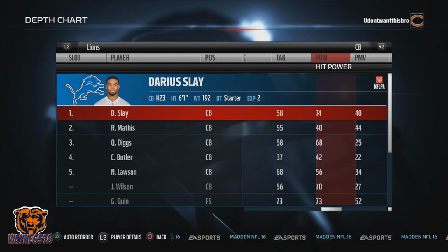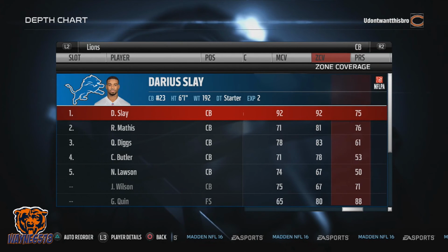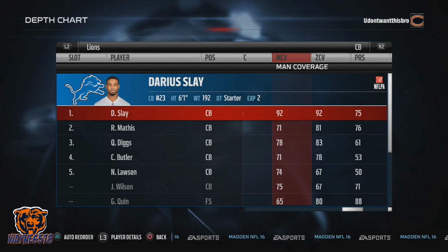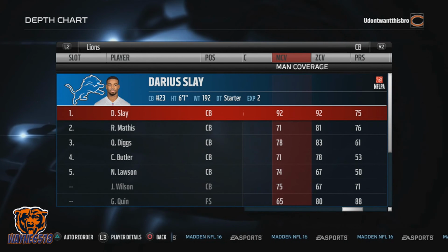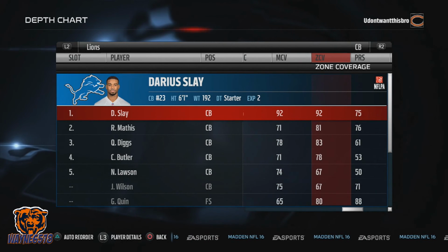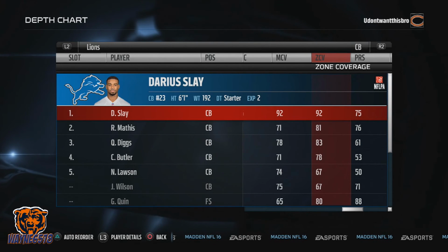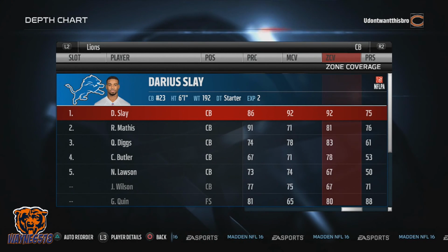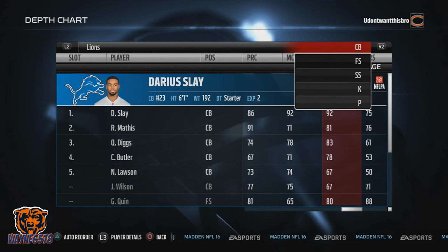Let's see. His hit power is decent. And then that's it. His man coverage, 92. I'm definitely putting that guy at number 1, or whoever has that best receiver, in whatever slot he's in, I'm going to put him on him if I'm going with man defense. His zone coverage is 92 also. This guy is a beast. So keep him on that field at all times. So that's the way I'm going to set those cornerbacks up there.